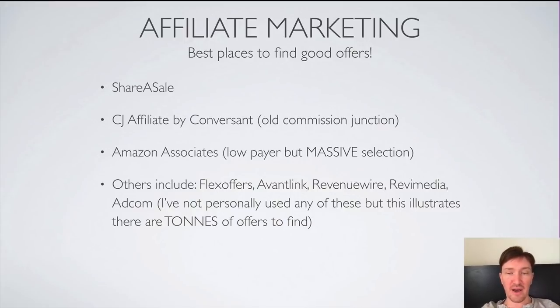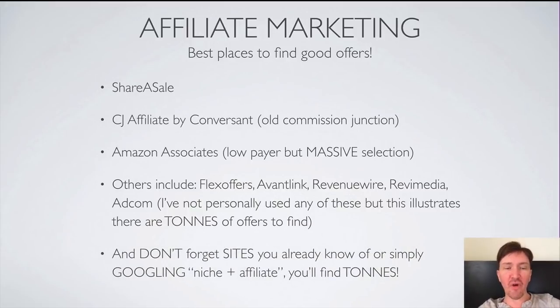And others include, and I've got to say I've not used any of these, but I did a little Google, and this illustrates there are tons of offers to find. If you can't find one on the main affiliate networks or direct, you can always try these: FlexOffers, AvantLink, RevenueWire, Revimedia, and Adcom. And there's loads more, just Google it. And don't forget sites you already know of, or simply Googling your niche plus affiliate, and you'll find tons. Don't put the plus in there, don't put the speech marks in there, just put the niche you're going into. Let's say that's yoga. You put yoga affiliate, or yoga mats affiliate, or something like that.